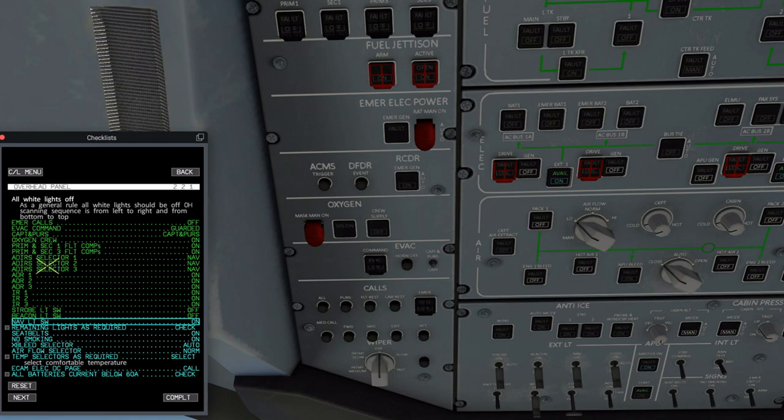You can see everything else is set to nav, so maybe I do turn these things on a bit earlier myself than I should do, but it just takes so long if you've got the alignment set to a real time. It's just good to get these IRSs on earlier than later.